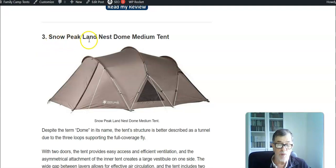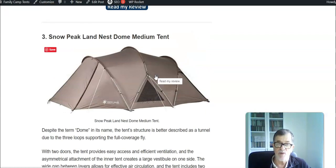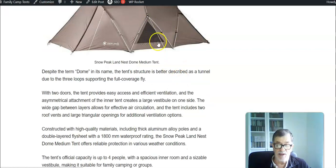Then there is Snow Peak Landnest Dome Medium Tent. Well, obviously this is not a dome tent, as you realize from the pictures. This is more a tunnel type tent, but I don't understand why they were using the word dome in the official name. Again, beautiful features here, unique pole system. You see these nice vents close to the ground. The tents of Snow Peak usually have such details, so you can expect perfect ventilation in practically every tent of this brand.